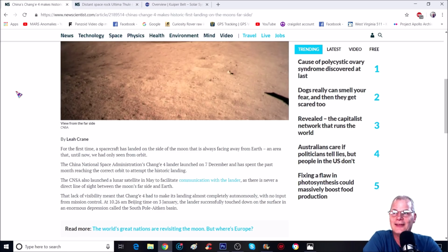The CNSA, or the China National Space Administration, Chang'e 4 lander launched on 7 December and has spent the past month reaching the correct orbit to attempt the historic landing. The CNSA also launched a lunar satellite in May to facilitate communication with the lander, as there is never a direct line of sight between the moon's far side and Earth, which is true. I mean, you can't get a signal through a large body, right? Like our moon. That lack of visibility meant that the Chang'e 4 had to make its landing almost completely autonomously, with no input from mission control.